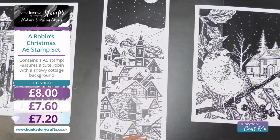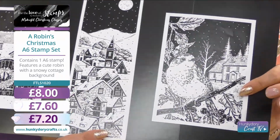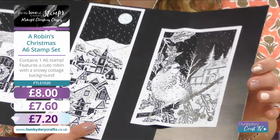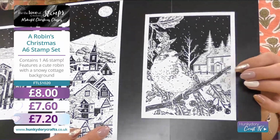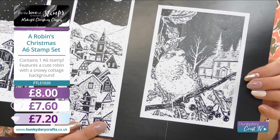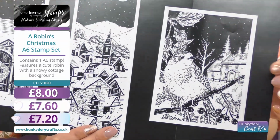They all look great heat embossed, but again, this is another one in particular that looks great with some heat embossing. And then we have a Robin's Christmas. I mean, just look at him perched on a branch. Again, you've got the Christmas cottage in the background and the scene there, but it is all about that robin. It is absolutely stunning. Again, once you add a bit of colour to him, oh my goodness, he comes to life. You get him just nestled in that gorgeous holly tree there as well.